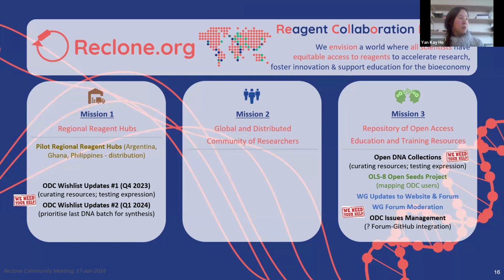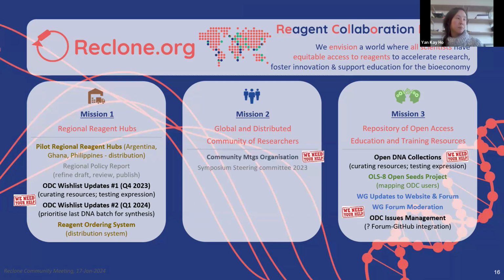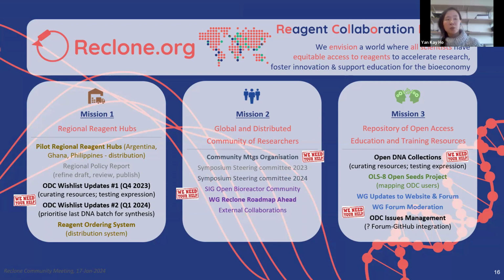In terms of the regional hubs work, we're still in connection with our fellows in Argentina, Ghana, and the Philippines. So we'll be working with them to build out the distribution system and push forward this reagent ordering system for the community. And then, as Cibele mentioned about our network and community, we'll need help developing the community meetings organization, with various steering committees for the symposium and a working group for our plan ahead.